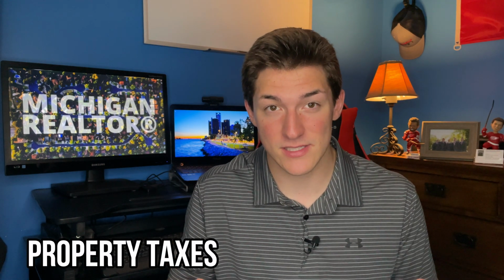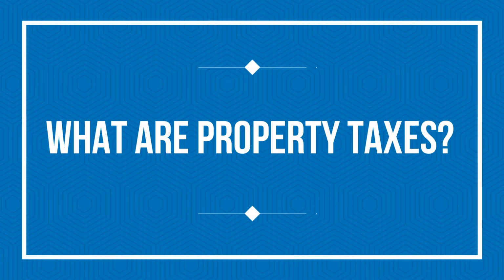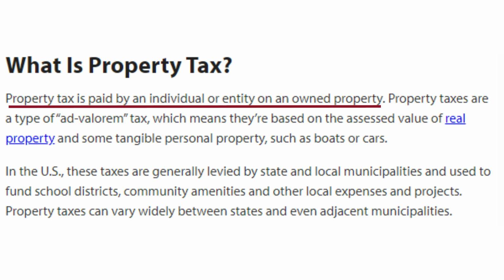It's a topic that's often overlooked by buyers in real estate transactions until it's too late, and that's property taxes. Without sugarcoating this, let's jump right into the first question. What are property taxes? Property taxes are paid on an owned property by an individual or entity. They are a type of ad valorem tax, which means they are calculated as a percentage of the assessed value of the property being taxed.